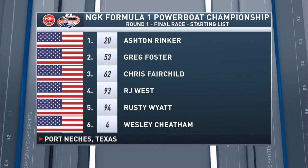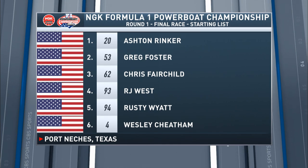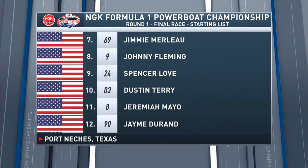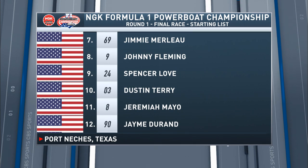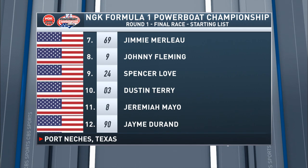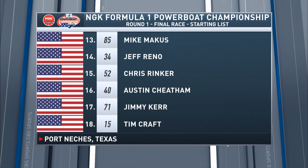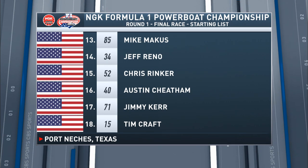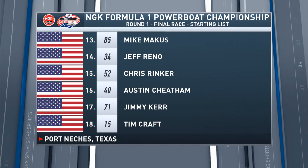We take a look at our starting grid for today's NGK Formula One Powerboat Championship. This is round one of 2019. Ashton Rinker, Greg Foster right at the front. We got rookie in fourth place, RJ West. And as we said, 13 rookies in the event, including Jamie Duran. We saw her have a great run, a top 10 in her heat race earlier. Starting 12th, a great starting position for Jamie. Some of the bigger names in this sport, including Chris Rinker and Austin Cheatham, are deeper on the grid here. A couple new rookies, though, and it's going to be interesting.